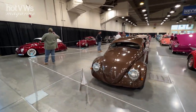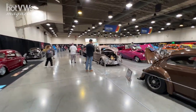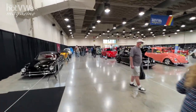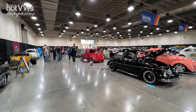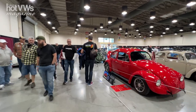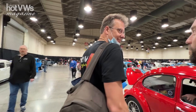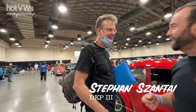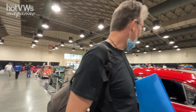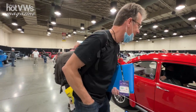I think I saw Stephan somewhere around here. I wanted to talk to him about his car. There he is. Let's see if we can catch him. So many folks here. It's hard to catch up with everyone. He's wearing the good t-shirt too. Stephan. What's going on, man? We're recording. Oh my goodness. Can we talk about your car? Sarge, do we have five minutes to talk about my car?